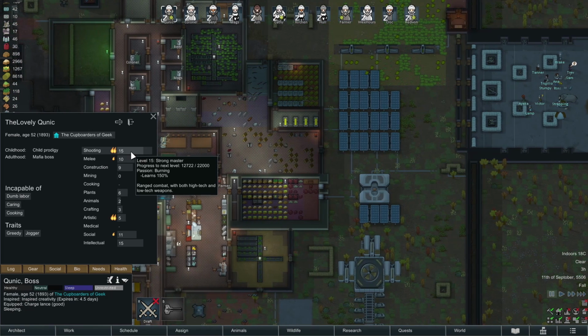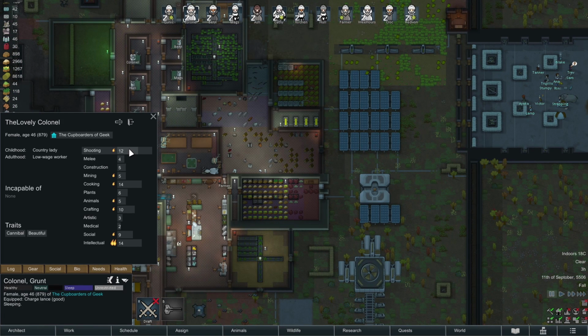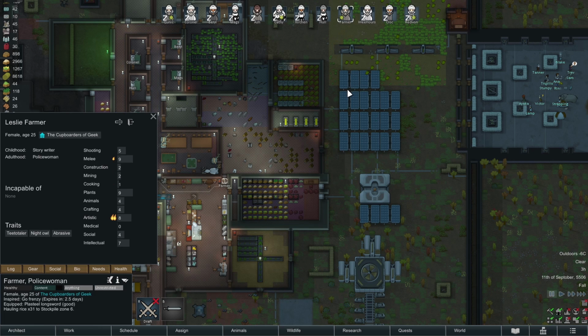So, yeah, Kunig's pretty good. Kunig is okay. Colonel, I kind of always wheel Colonel out to do fighting, but she's only got shooting of 12. Beryl's got 12, and she does love a bit of the shooting. Mags has got 9, Ash has got 6, Kathy's got 6. I mean, they're all pretty rubbish, really. No wonder they never hit anything. You're good at melee, and you've got... Yeah, you're not great either.